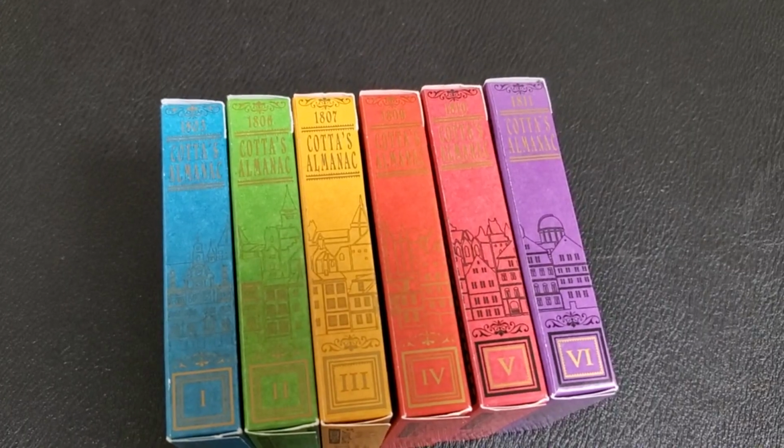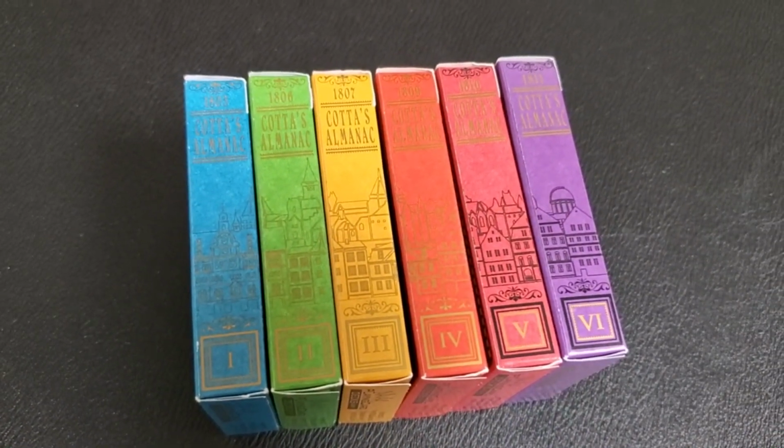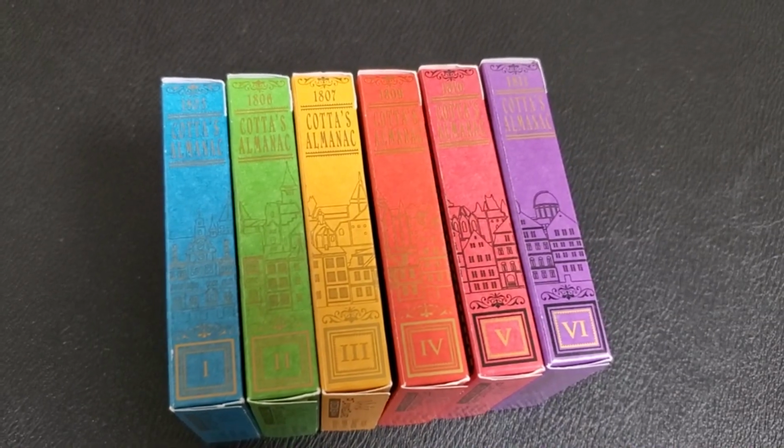And another interesting thing to note, especially about the tuck cases on these decks, is if you line them up all side by side, they look like little book spines, and they say 1, 2, 3, 4, 5, 6, and so they'll look really cool on your shelf.